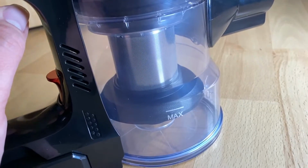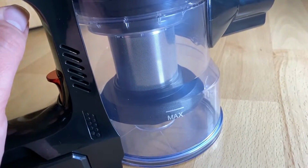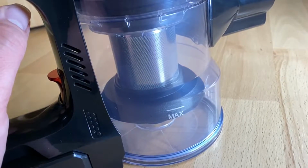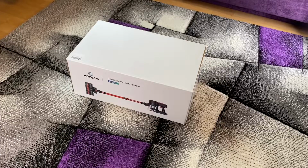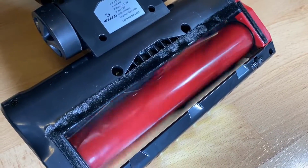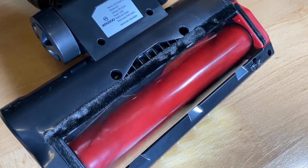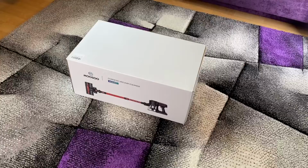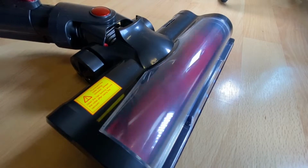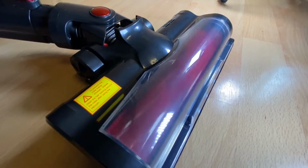Today, let me introduce you the MooSoo Cordless Vacuum Cleaner. Ooh, it is a really special device. It has a handheld stick. It has a suction power up to 18 kilopascal. It is a cleaning machine for carpet, floor, hair, and it is rechargeable.